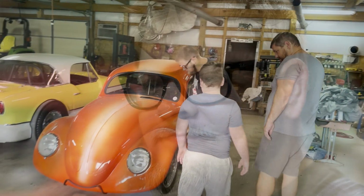And then the day that we got the Nash done, it pretty much started that, guys, this is next. You know, the Fiat is next. And I got so fired up about it that I just had to get started.